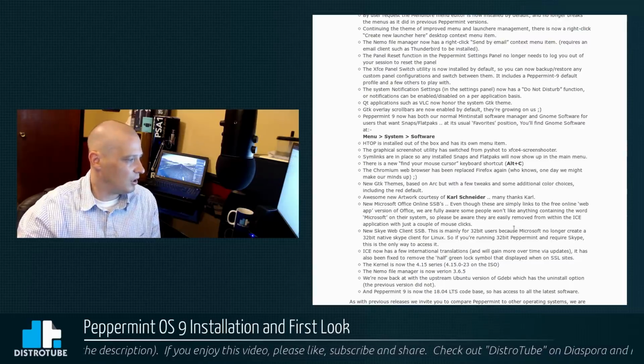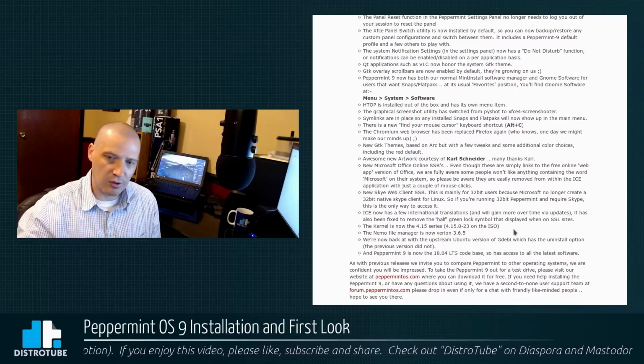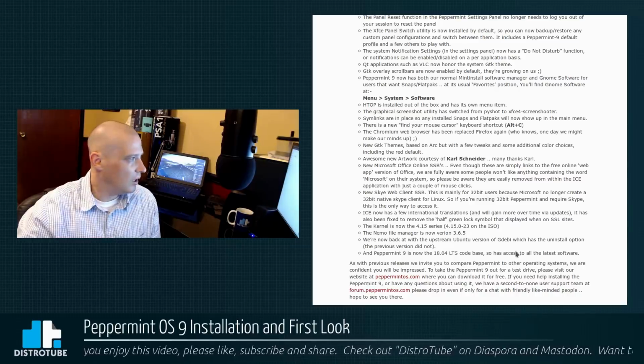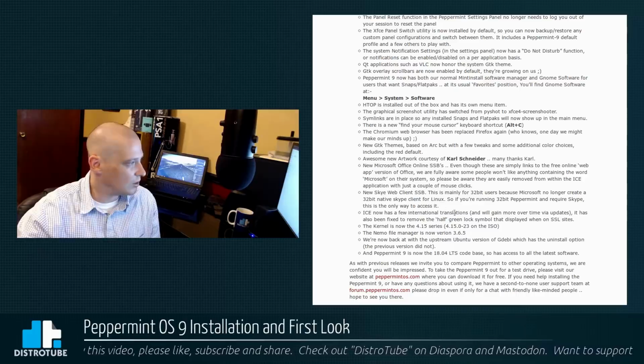Let's see, Qt applications such as VLC now honor the system GTK theme, so that's pretty cool. So improved theming, it's the little things that really make Peppermint great. The polish, the finished product, very professional looking distro. HTOP is now installed by default, which is great. I think every distro should have HTOP installed by default.